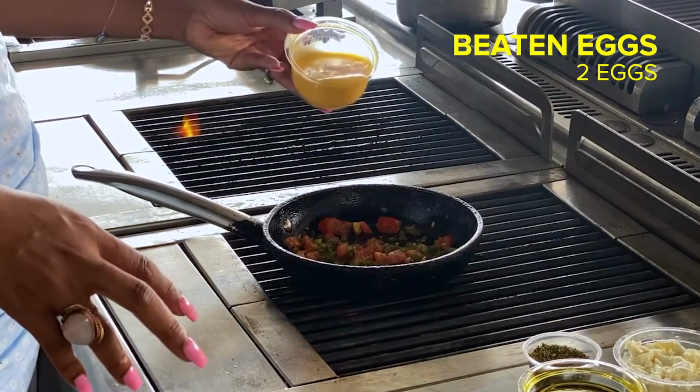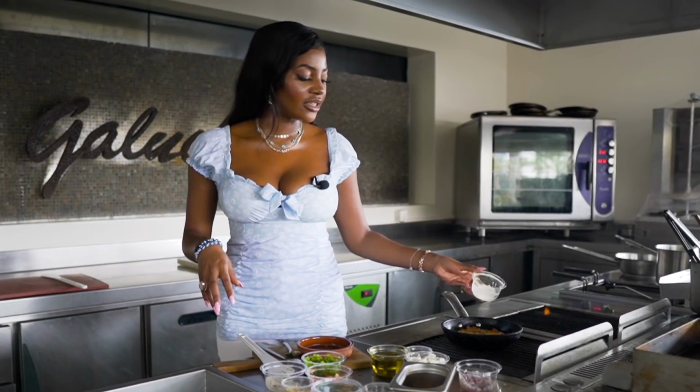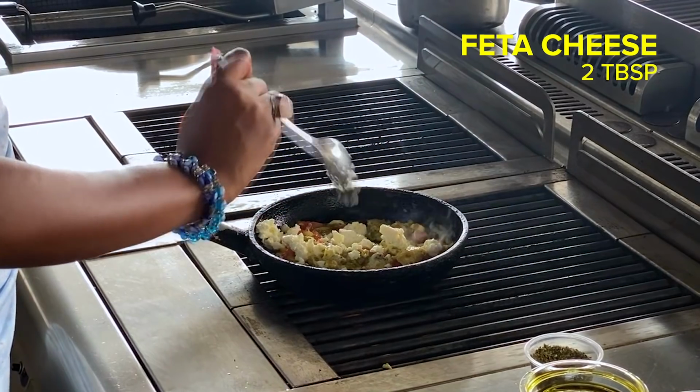Add our whipped eggs in there, and you want to do all of this on a low heat so it doesn't fry up too quickly. When it's almost finished cooking, you add your cheese in and just sprinkle that all around.